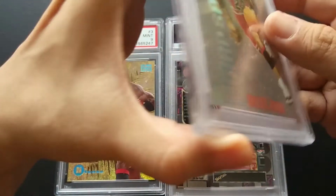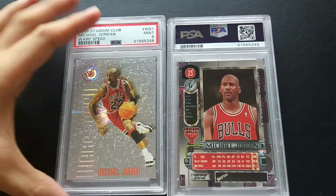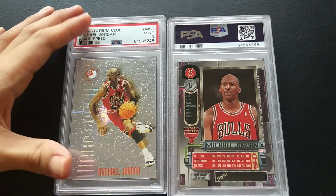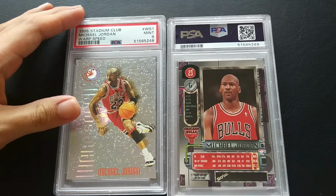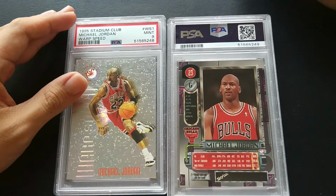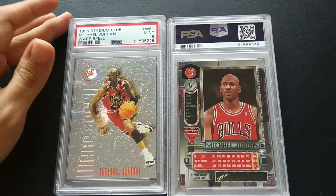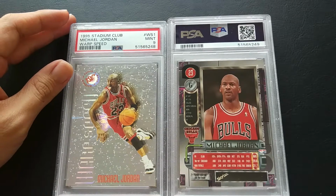Not a very expensive card, but definitely good value. Next up, we got a fan favorite, the 1995 Stadium Club Warp Speed in PSA 9. It's currently a pop 140 with 47 PSA 10s above it. And there's a funny story to this. So I got a message from my group submitter, stating that there was going to be an upcharge for this Warp Speed, and that got me super excited, thinking I struck the jackpot as I was about to score a PSA 10, which is a whopping $4,000 card. But of course, my hopes were brought back down to earth and I had to settle for a PSA 9 instead, which I can't really complain about. A PSA 9 retails for about $800 today.